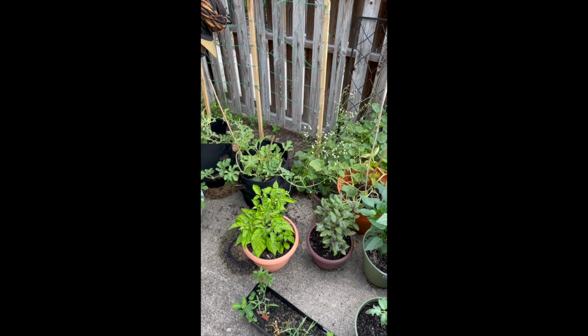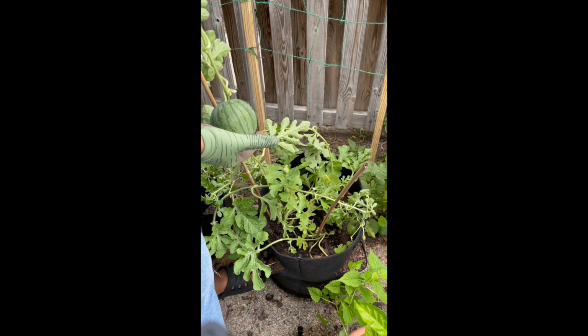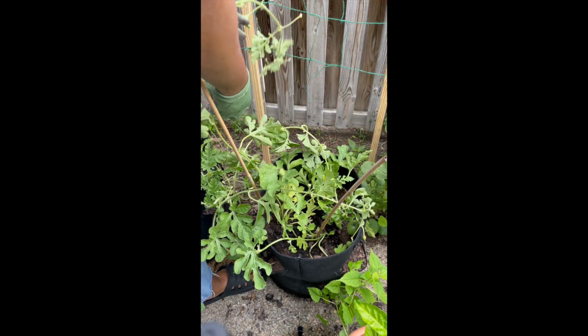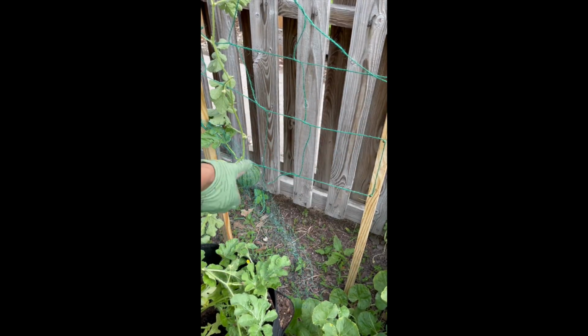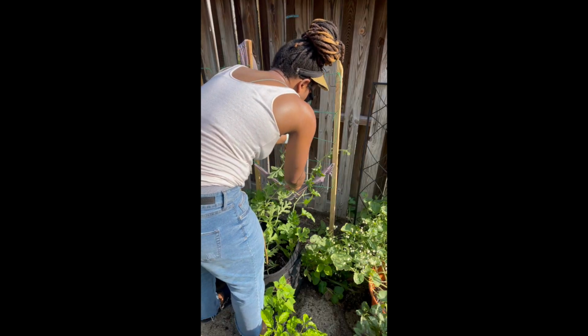And this is me after some of the watermelons and cantaloupe plants I had grown had really started to get nice and viney. So I bought some stakes and just got some thread and wound the vines amongst the thread. And then I basically created a form of a hammock to cradle each fruit. And these did relatively okay.